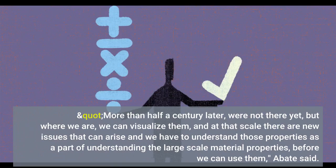More than half a century later, we're not there yet, but where we are, we can visualize them, and at that scale there are new issues that can arise and we have to understand those properties as a part of understanding the large-scale material properties, before we can use them, Abate said.